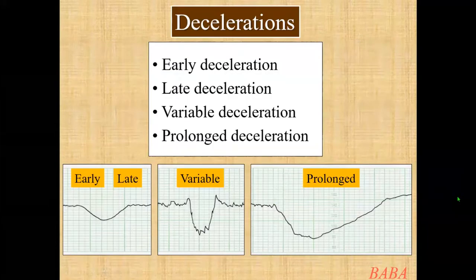Decelerations. A deceleration is a drop in heart rate. It needs to be more than 15 BPM below the baseline and last 15 seconds or more to be considered a deceleration. There are four types of decelerations: an early deceleration, a late deceleration, a variable deceleration, and a prolonged deceleration. Let's see each of them.